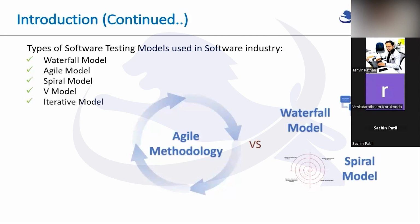Coming to the next model, that is agile. Agile is one of my favorite methodologies. I'll tell you the reason why. Because in agile, everyone in the team will start working at the same time. Agile is the model where they don't wait to complete the whole product, or wait for the complete requirement. Agile is basically when the customer comes with the requirement, the features are created.